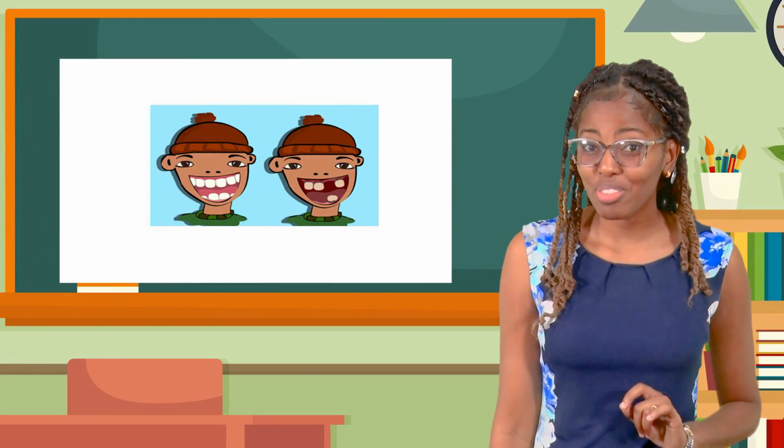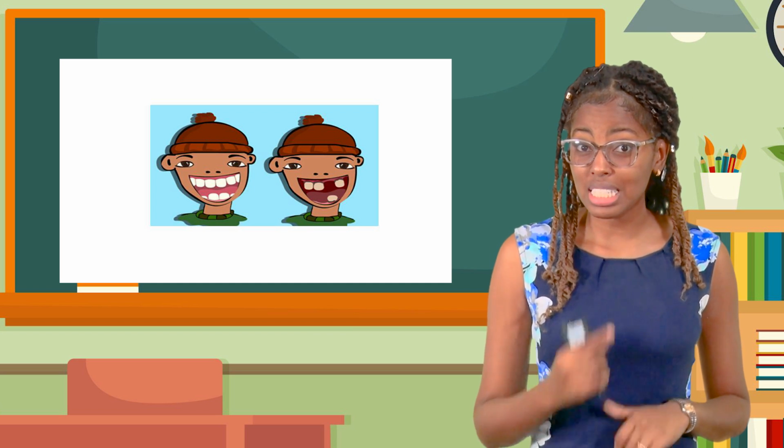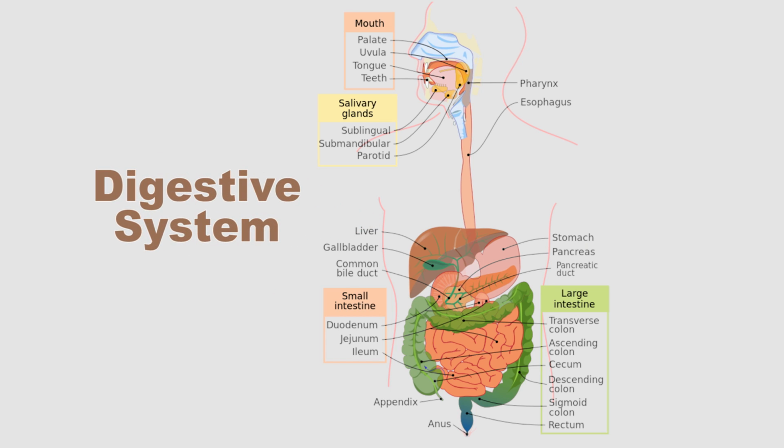If you don't take care of your teeth, you look like the guy in the photograph. Notice how some of his teeth are missing? You don't want to look like that, so take care of your teeth. Now let's move on to discuss the digestive system.